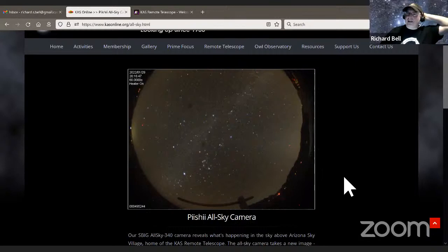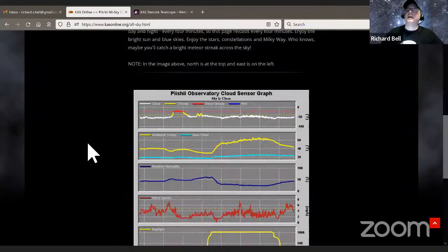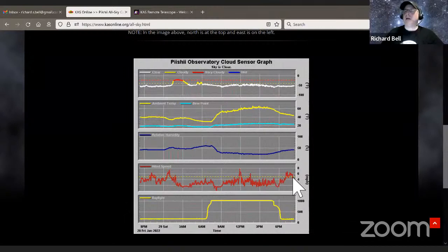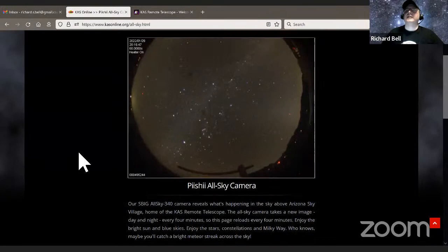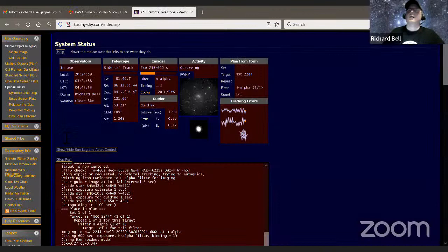And this is the weather data from the observatory. So you can see the wind is below the yellow line. So that means it's calm and not windy. And you can see the forecast is a little rough here, but overall it's looking pretty good. But the past 2 months have been a lot cloudier than usual. But it's starting to get better. All right, so we got a ways to go.